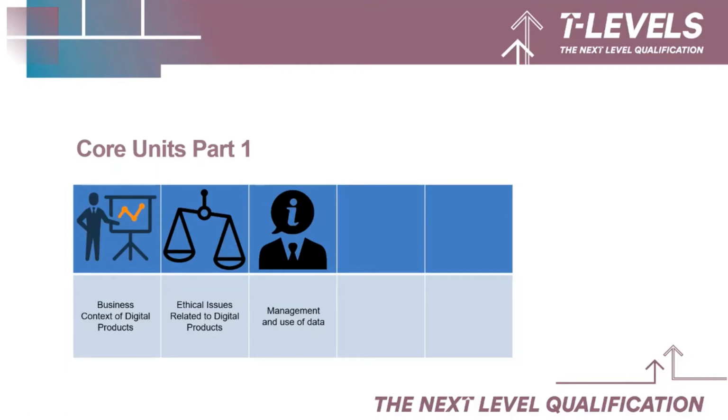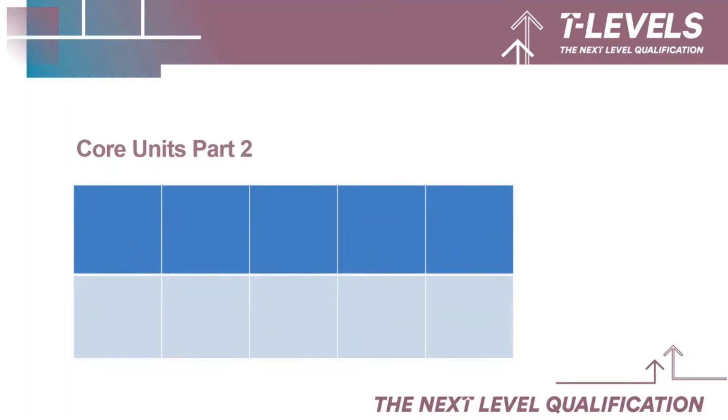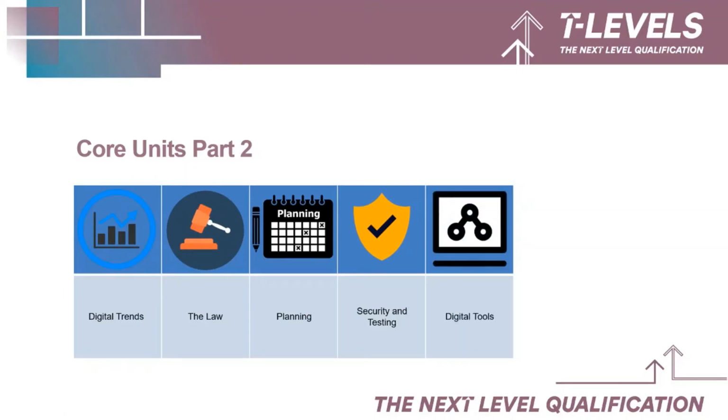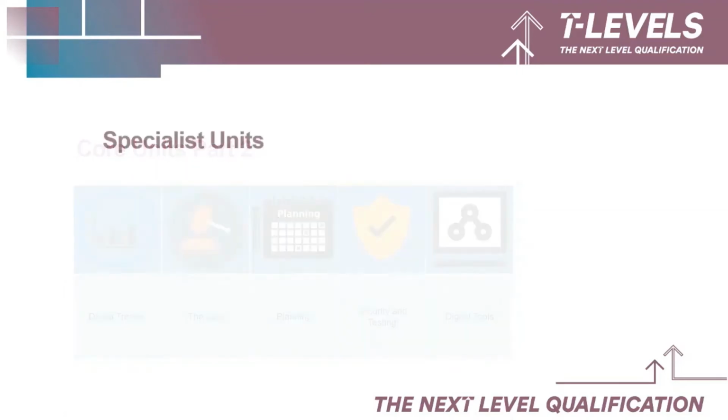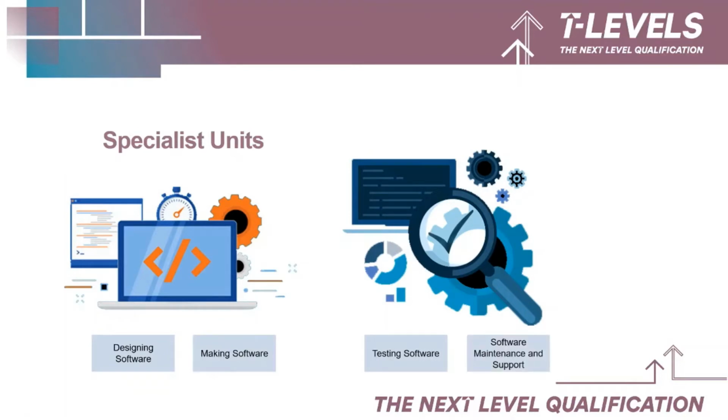how to use digital resources to analyse and implement algorithms and spot patterns, the fundamentals of digital systems, how to remain aware of emerging trends and innovations, legal frameworks, planning, security, testing strategies, and typical digital tools. The specialist or occupational units will be focused on designing, implementing, testing, and supporting computer programming.